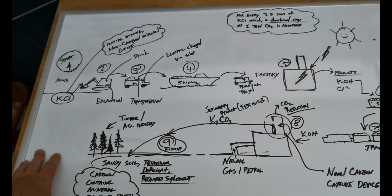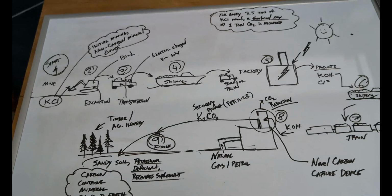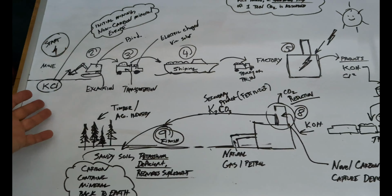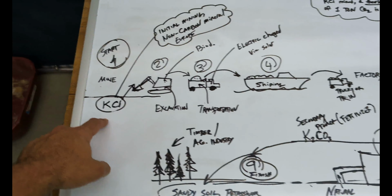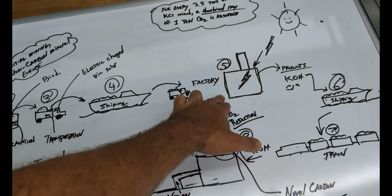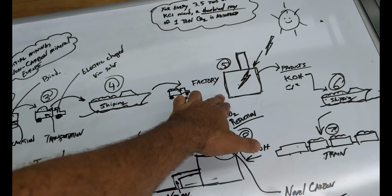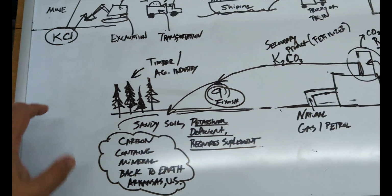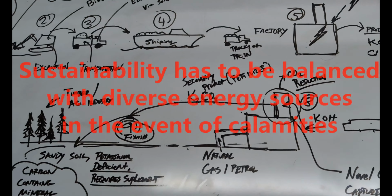Because if you want to stop carbon emissions, just don't do anything. But if you're going to do something, make it fix things that need fixed. In this case, this salt mine can be turned into a product that'll help these people make money, and it helps us fix our soil problems. And then in the future, we can make money on the timber harvest and help the environment while we're doing it. So that's the goal.